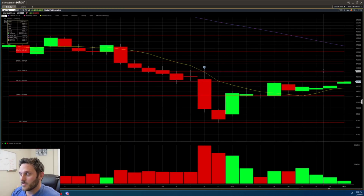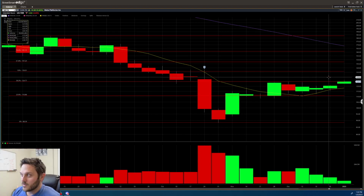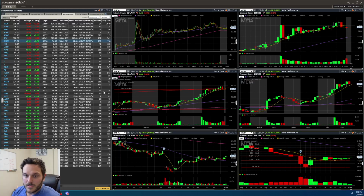I think that we are actually going to get a break towards that 136. I think a lot of people are going to be watching that 136, not just for that 50% Fibonacci retracement. Look at all of these upper wicks over here. And then I think if we can get up there in the next week or two, then we're going to have a nice risk versus reward short opportunity. So, definitely something that is of interest to me.